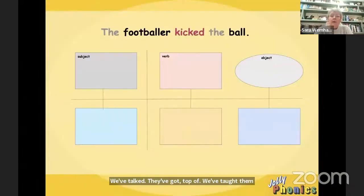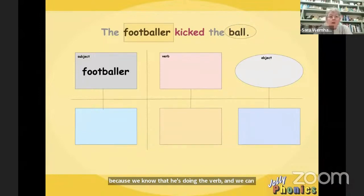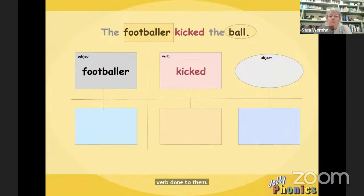So if we have a sentence like this, the footballer kicked the ball, all we do is start putting it into our sentence diagram, into our boxes, our sentence wall. We can identify the subject because we know that's who's doing the verb, and we can identify the object because we know that's having the verb done to it. So we pop those into our wall. The subject is footballer, the verb is kicked, the object is ball.